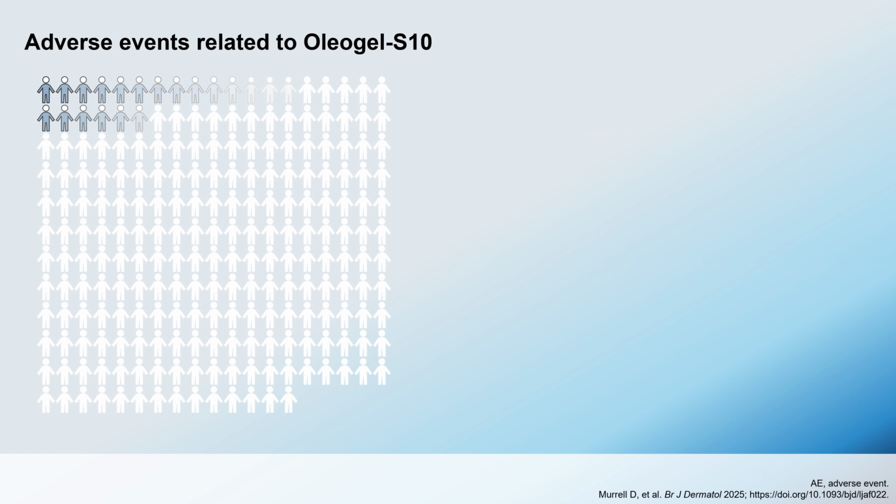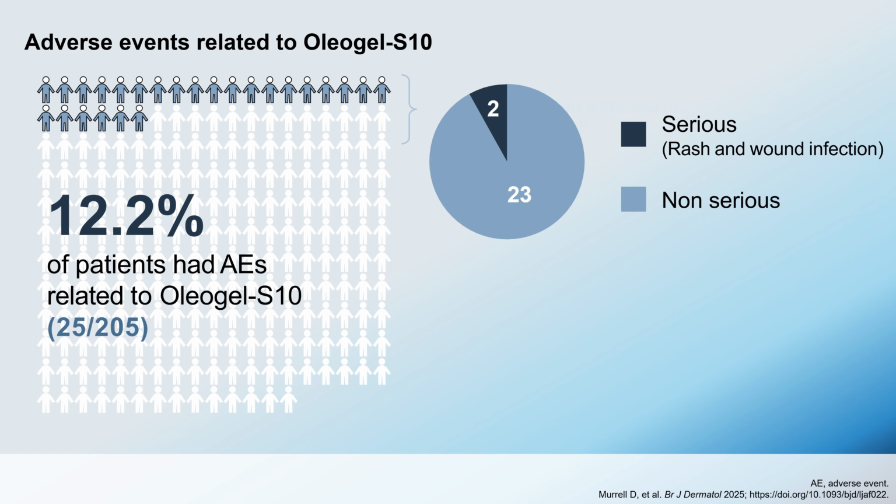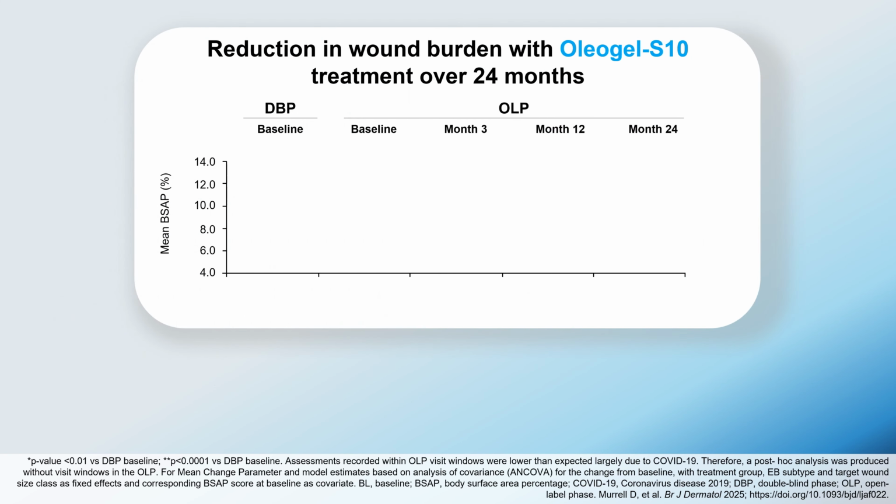12.2% of patients had adverse events related to Oleogel-S10, and of these, only 2 were serious. Related serious adverse events resulted in the withdrawal of a single patient. In terms of efficacy, long-term reductions in wound burden were observed with a sustained reduction over 24 months.